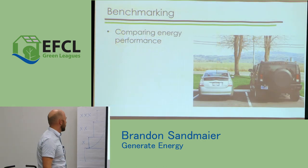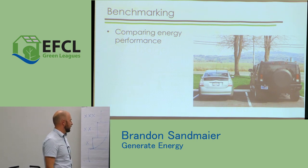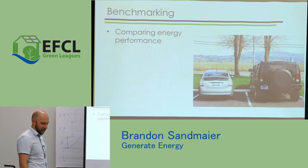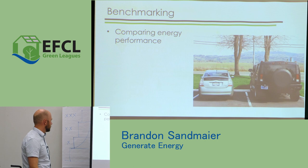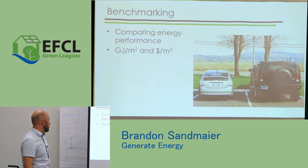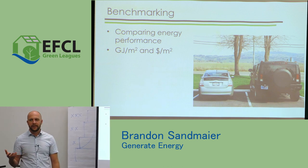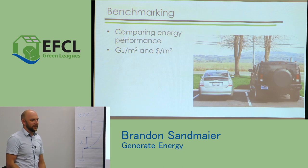Yeah, so this is benchmarking. This is essentially what it is here. The Prius can do 45 miles a gallon, and our friend here, the Hummer, is about 9 or 10. So comparing energy performance, we do it all the time with vehicles, but it's kind of awkward to talk about it by buildings because of the units. What's a gigajoule?